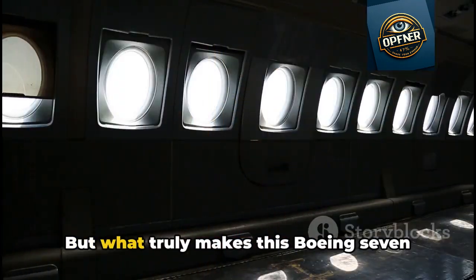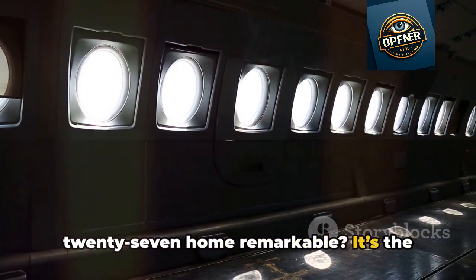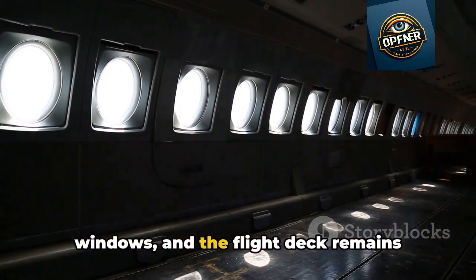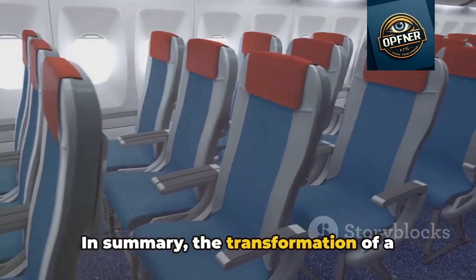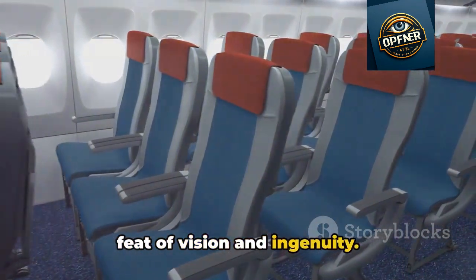aesthetic. But what truly makes this Boeing 727 home remarkable? It's the retention of its original elements. The emergency exits now serve as quirky windows, and the flight deck remains intact, a nod to the home's high-flying past. In summary, the transformation of a Boeing 727 into a home is a feat of vision and ingenuity.